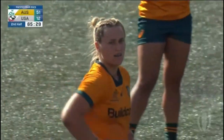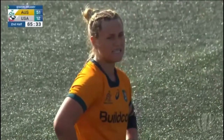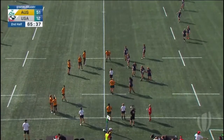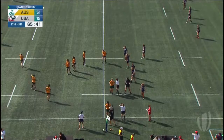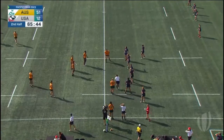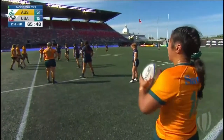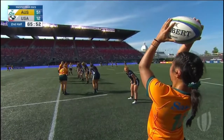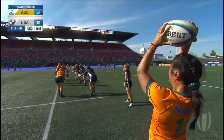Sub. So Lloyd Kramer's going to get a breather. A bit of rejigging the backfield. Sub's complete. Okay. Also on the field is Jazzy Hiruai. Time's on. Auckland born, but very much proud Sydney girl from the Sydney Two Blues Club.